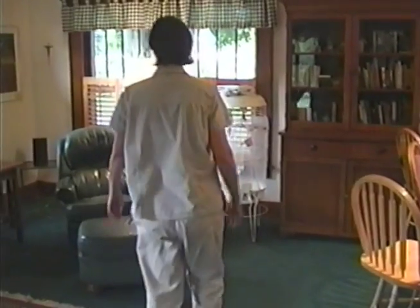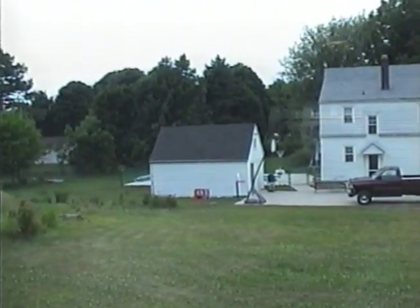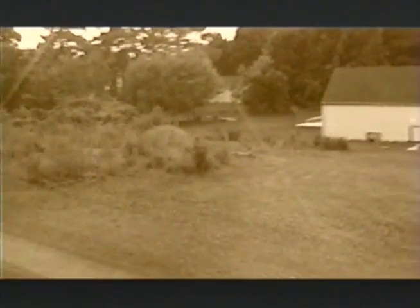There goes the phone. There it goes. Another telemarketer. There's the neighbor's house. Why, thank you. Thank you. It's at 1 o'clock and we would love having you.